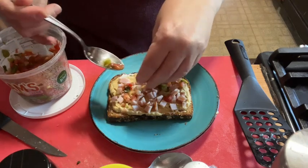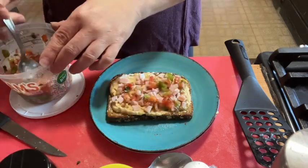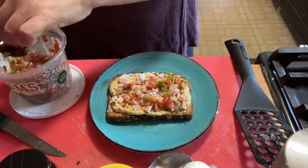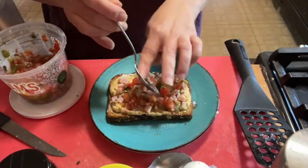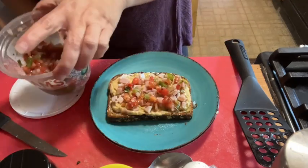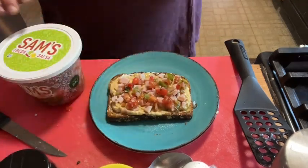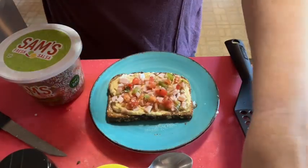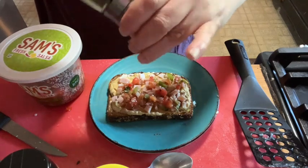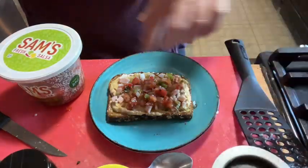The peppers and the tomatoes and the onion are absolutely perfection. That's perfect. I don't want anything to overpower anybody else. They're all co-stars. The star of this show is my egg. So we'll put a little bit of pepper, because everything is pre-seasoned. The pico is seasoned, so is the hummus.